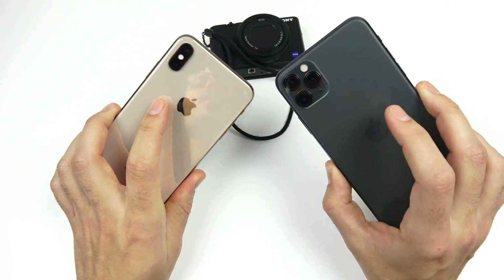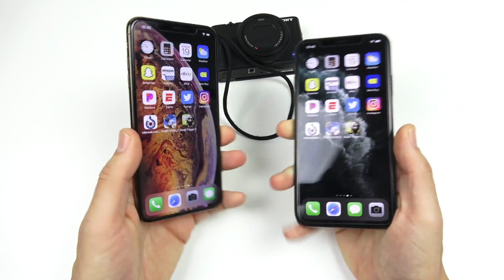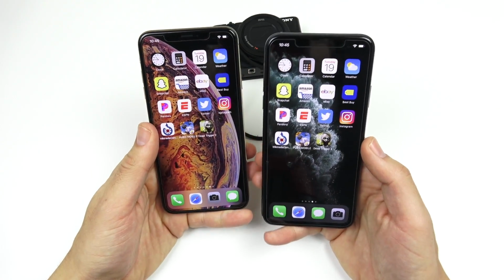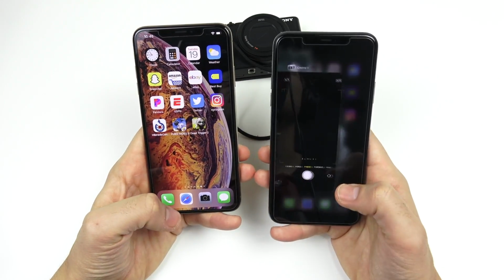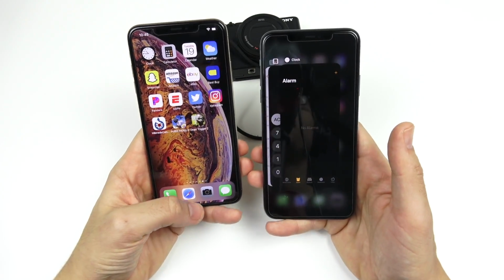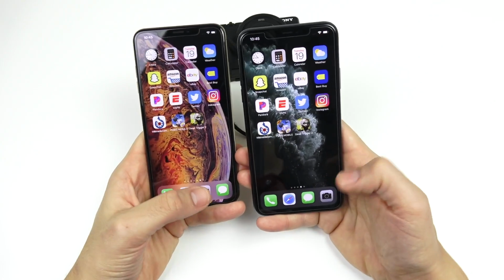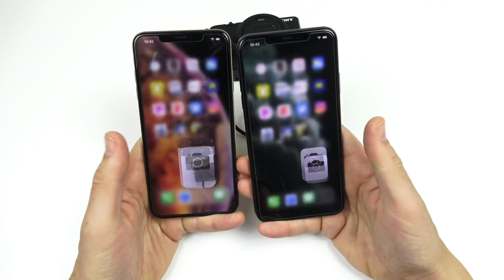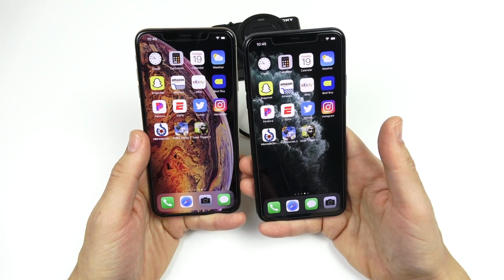So in camera, it's just the quality. Speed is pretty similar. The shutters are not that much different. iPhones have always had very fast shutter speed, and opening the camera, I think it's a little faster for that of the XS Max just because it's not loading up 3 different lenses. So let's go ahead. You see, once again, it's right on par, or if not a little bit faster for the XS Max.